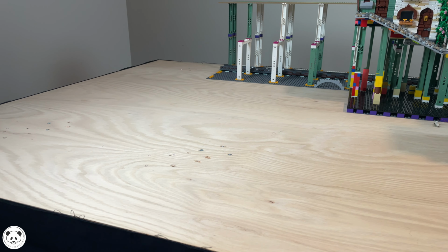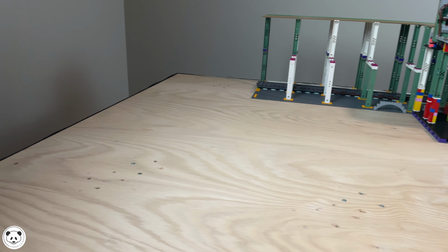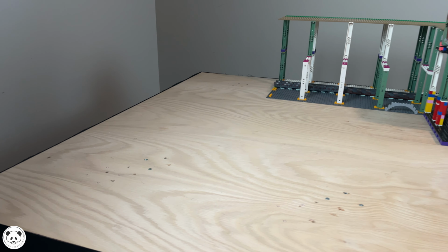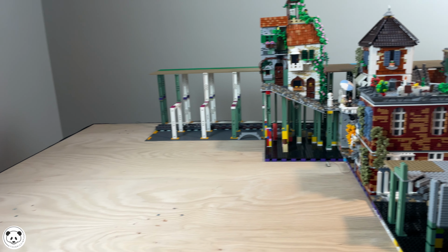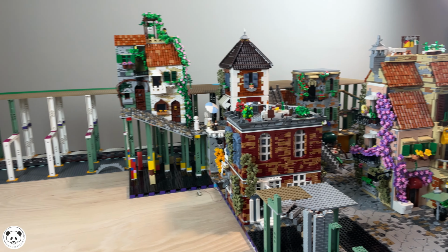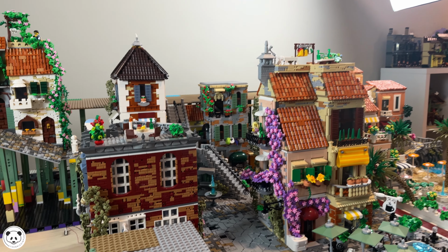It'll probably be about a 3 base plate section, and then like I said earlier, I'll have this Portofino section, and I think it'll tie in really nicely because I can just keep the cliffs going. So really, really excited to work on that and also just expand my landscape skills. It's something I haven't really done a lot of, so I'm really looking forward to that.